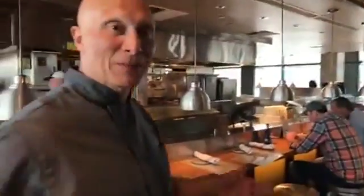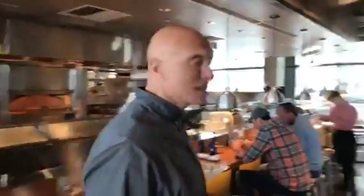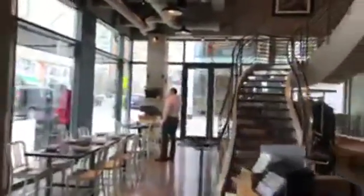I think it's appropriate to go up the staircase. Okay, let's do it. The staircase really reminds you of being on a boat. It's so cool because the staircase winds up all 3 floors, and you can get a good sense of that when you're underneath it. It's beautiful.